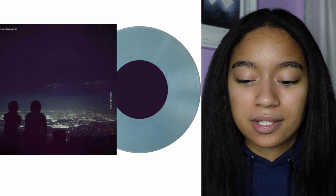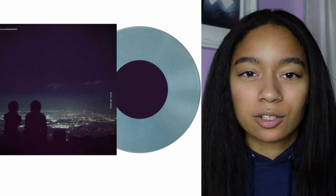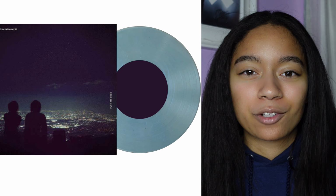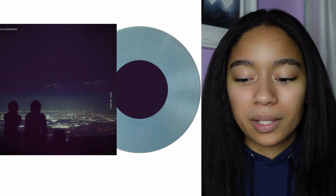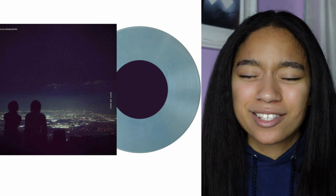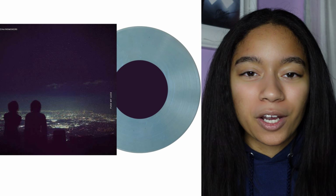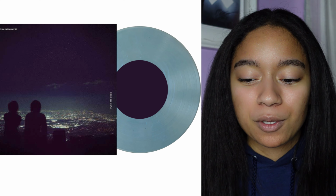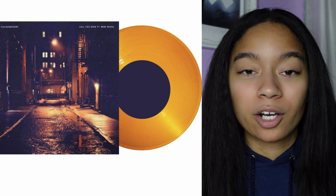I tried to match this bluish, greenish, yellow color that you see from the city lights in the sky. It was kind of hard to find a record that matched it perfectly, but I went with this light, I don't even know, light turquoise-ish kind of color for the vinyl. I think it's pretty cool. And then I made the label that dark navy purple or navy blue.